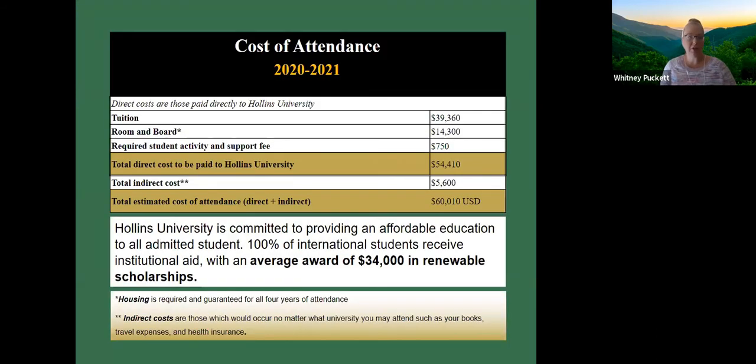In terms of the cost of attendance, these are based on our latest numbers for this academic year, 2020 to 2021. We do not have our newest tuition numbers. Those are forthcoming. But just to give you an idea, these are the costs for this current academic year: tuition, room and board, and support fees. The direct cost to be paid to Hollins is $54,410. And then indirect costs are estimated to be about $5,600.